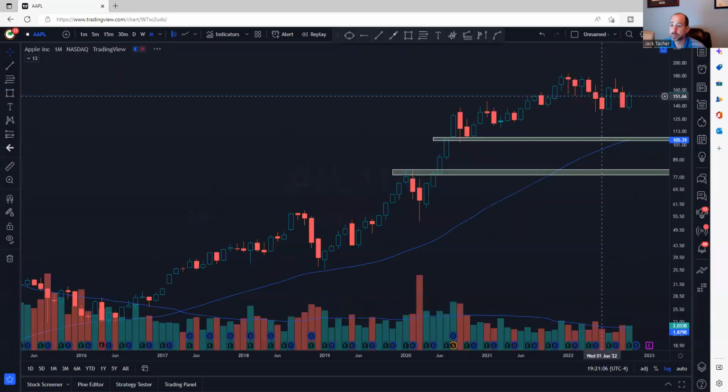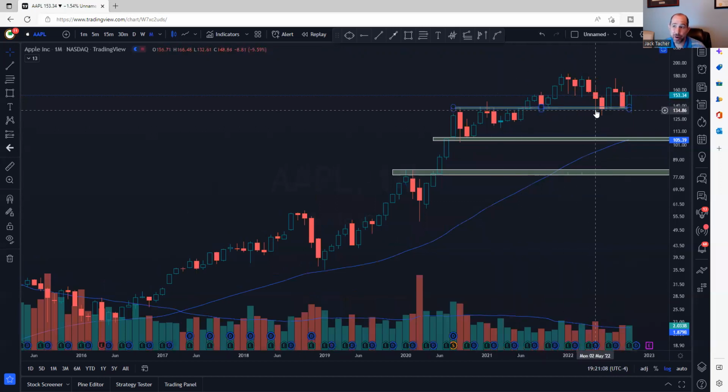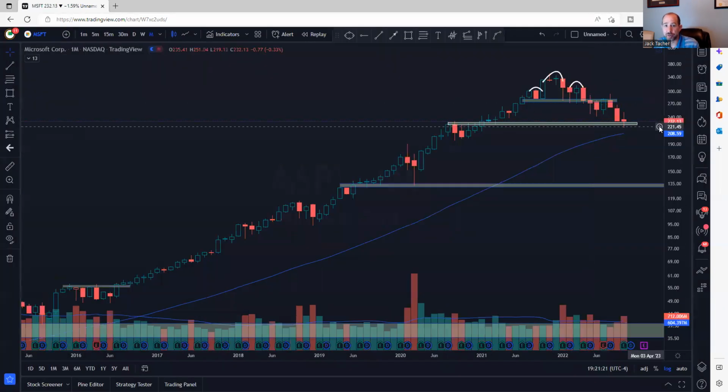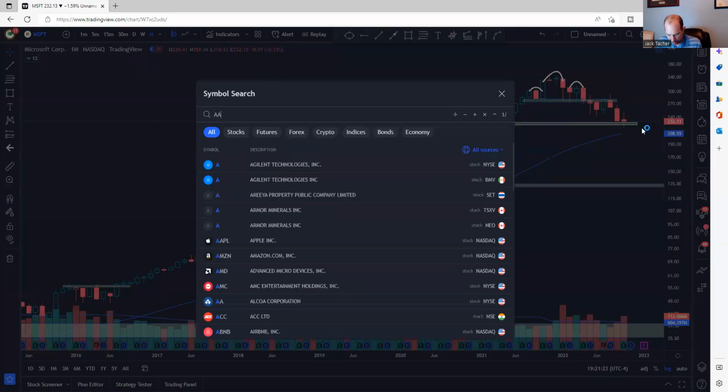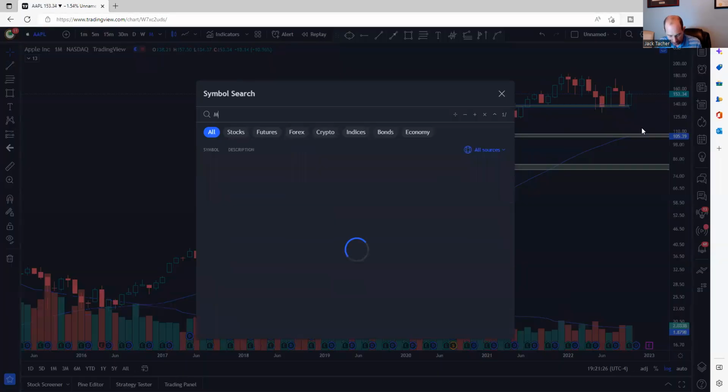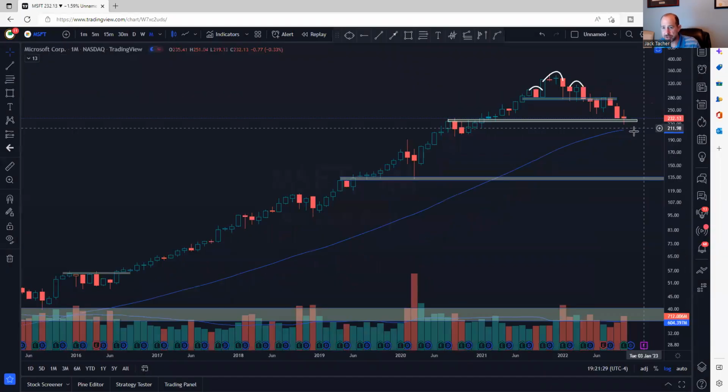Apple. Apple's holding up better than most, right? I mean, it held where it had to. There's your 50-month down here. Apple looks great. I mean, comparatively, Apple looks fantastic, right? Microsoft looks terrible, right? By the way, how much was Apple up for the month? 11%, basically. Microsoft looks terrible. No reason to spend a lot of time on that. This is the area it held, but not by much, hanging on by a thread.